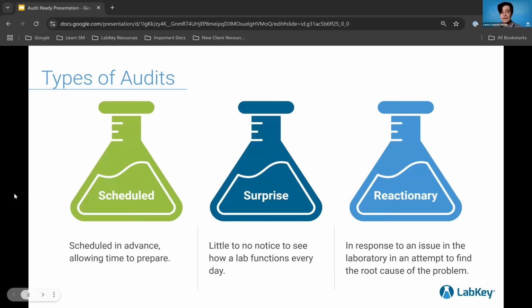But audits can also vary in the timing of it, or how much notice you have before an auditor actually shows up at your lab. So one of the easiest types of audits to prepare for are scheduled ones. These are ones that you know are coming in advance. This allows you more time to prepare your documentation, to make sure that your personnel are following your lab's policies, and just overall prepare everything.